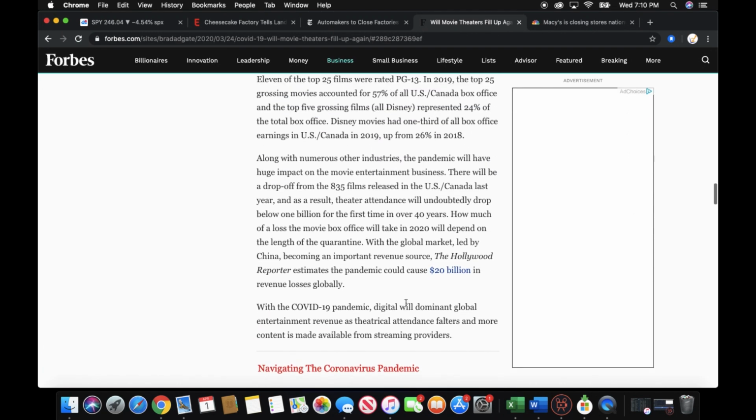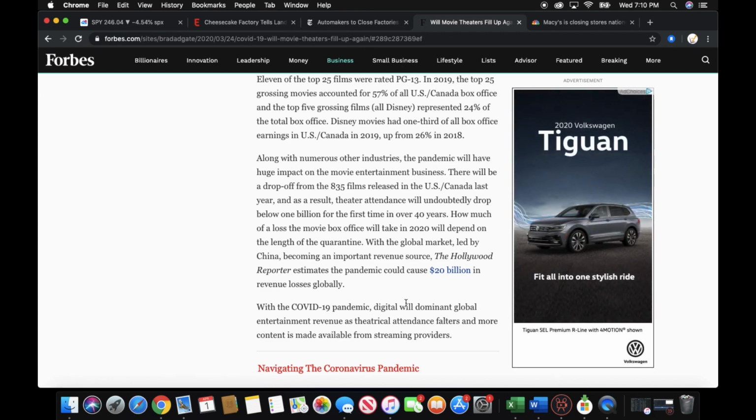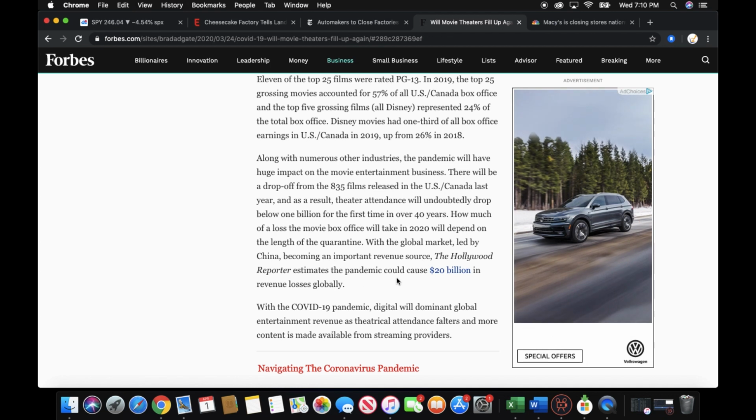Anyway, AMC, one of the biggest ones, decided to close theaters. I want to say mid-March, and they intend to leave them closed for the next 4 to 6 weeks, which essentially means that they're making $0. The Hollywood Reporter estimates that the pandemic could cause $20 billion in lost revenue. Again, looking at what's underneath the hood.